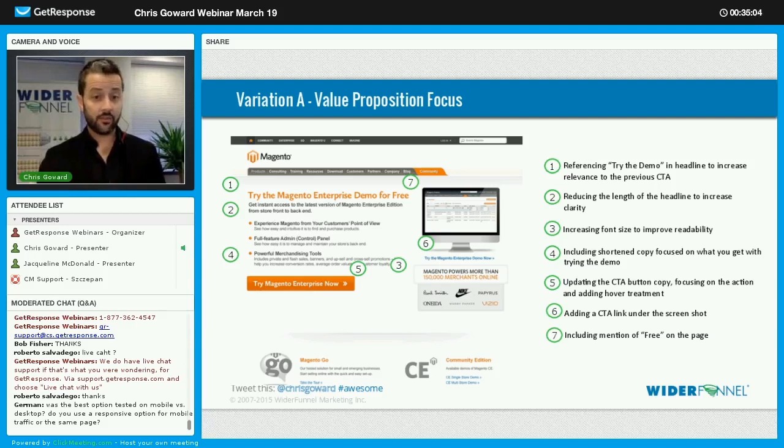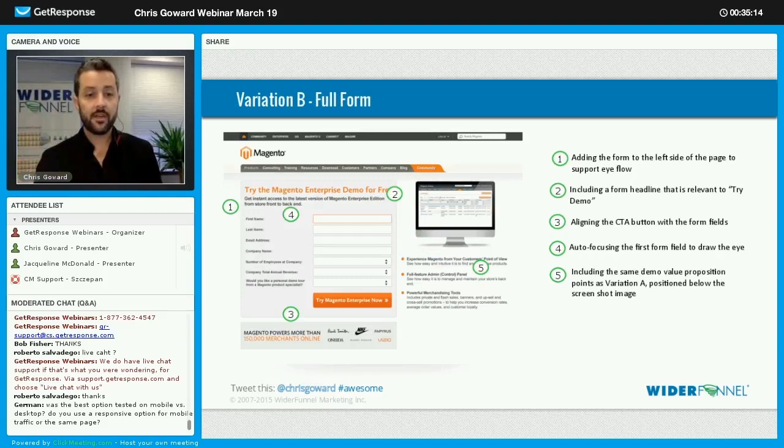There was also a second call to action with what we call the action caption, "try it now," and including "free" on the page. So all of these things combined in a variable cluster test to make a dramatic improvement.